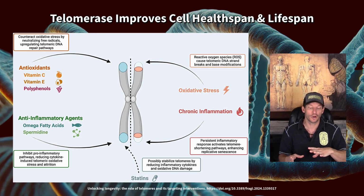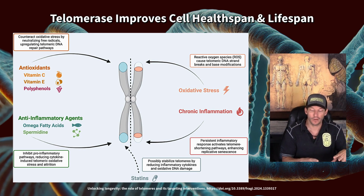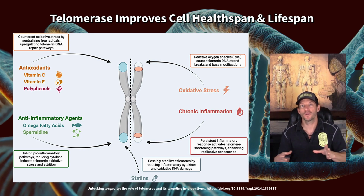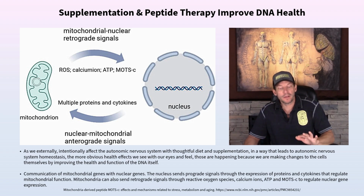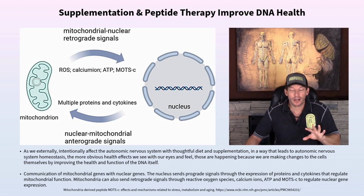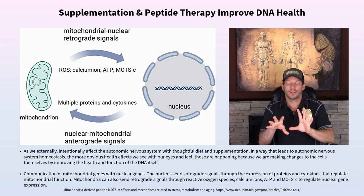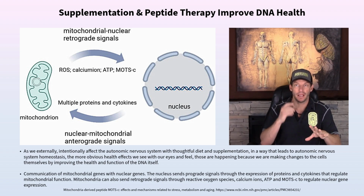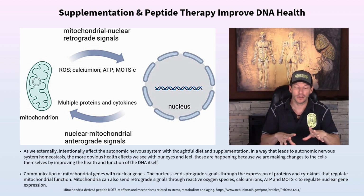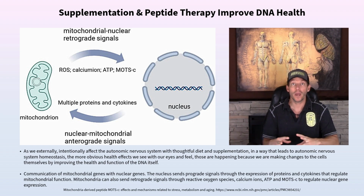Peptide therapy inhibits pro-inflammatory pathways, reduces oxidative stress, reduces telomere shortening, improves telomere length. There's a bunch of different ways that we can do this. Supplementation and peptide therapy. So I've talked about this a couple of times, you guys. This is a good slide to illustrate the difference between mitochondrial and nuclear substances and genetic material. So there's mitochondrial genetic material and nuclear genetic material, and they communicate with each other.